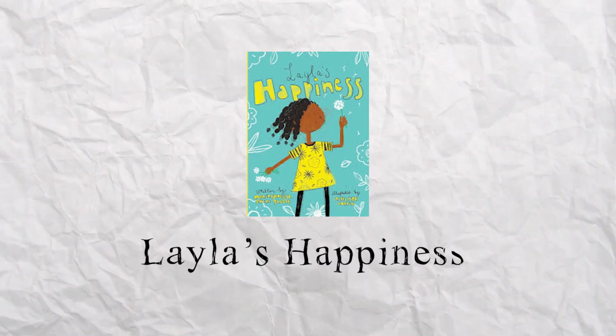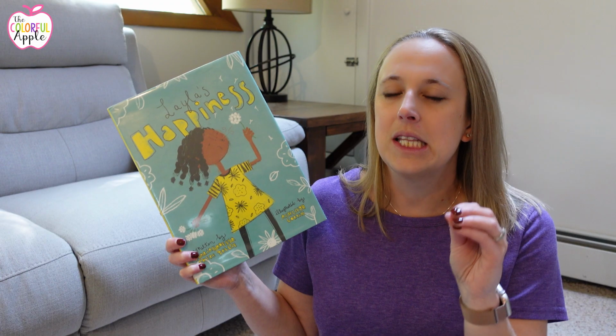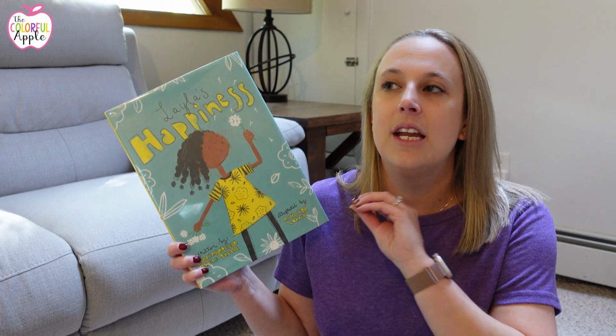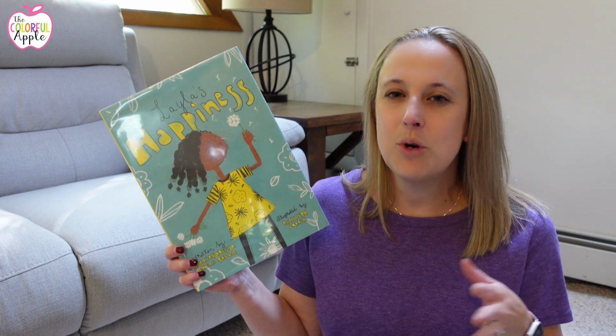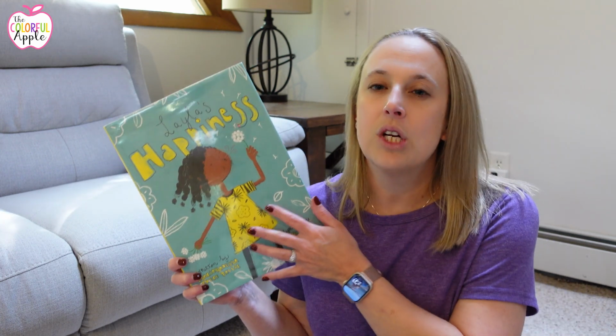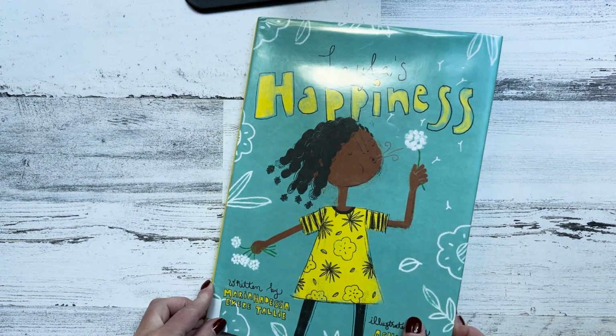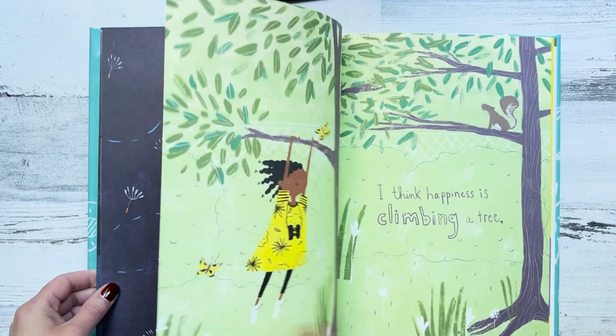And the last one that I have is Leila's Happiness. And this story, again, talks about finding those little bits of happy in everyday moments in our lives, and to look for those moments and those things that make us happy throughout our day, whether it's your favorite color, or snuggling up with a family member, or talking with a neighbor, somebody in the community.